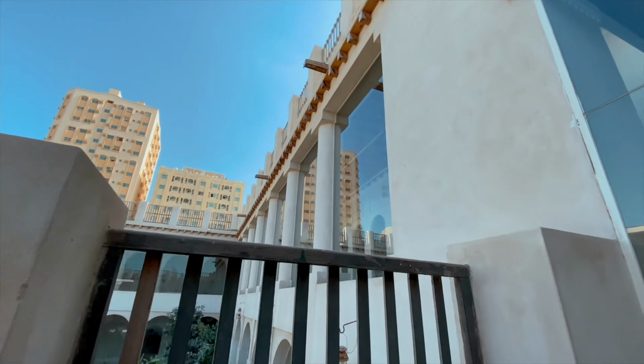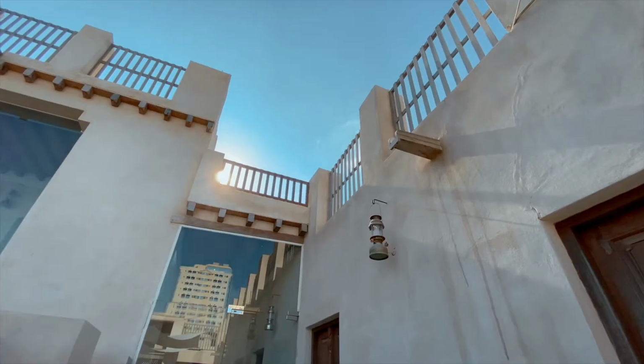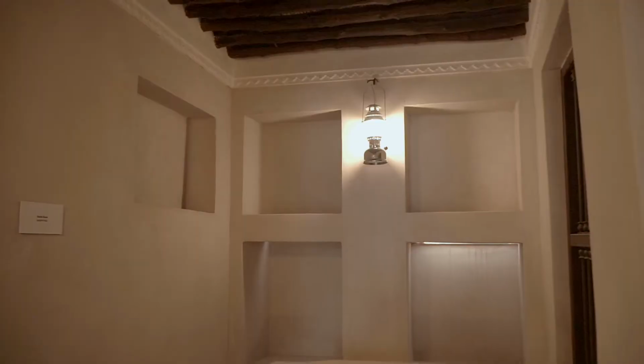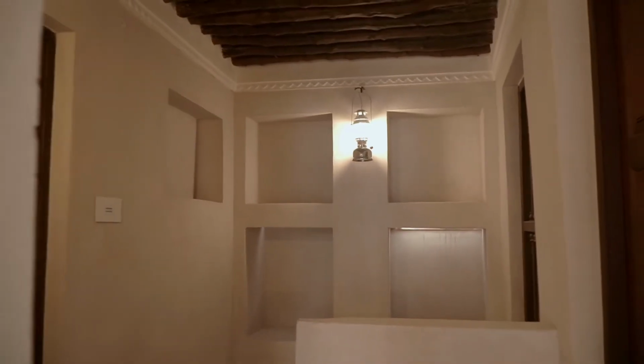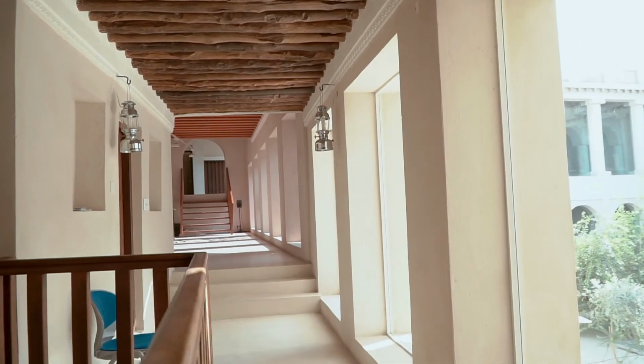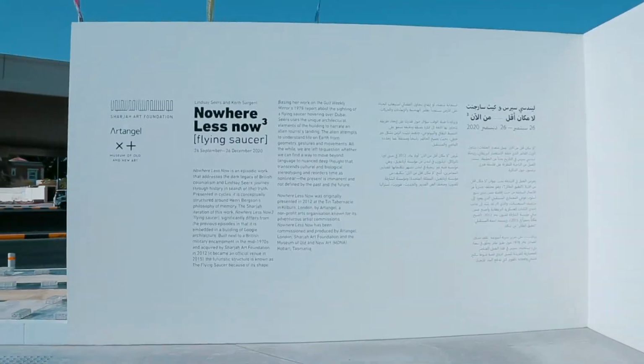One of my favorite things about Beit Sarkal is the beautiful architecture. I'm in love with the long alleyways, the columns, the stained glass. It's such a beautiful home, and it's really exciting to see it being repurposed and used today as an exhibition space. It was the first museum at one time.